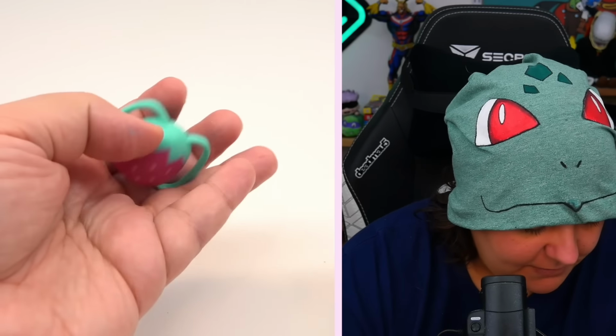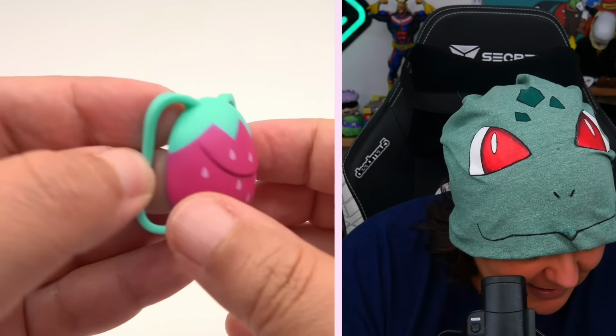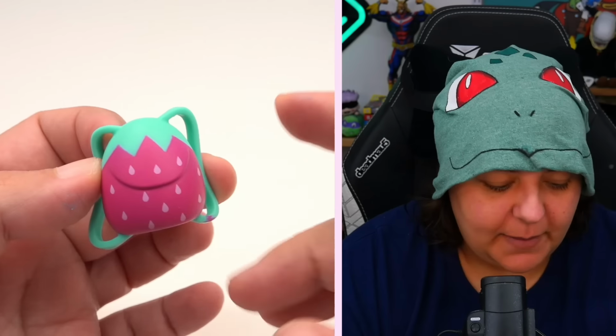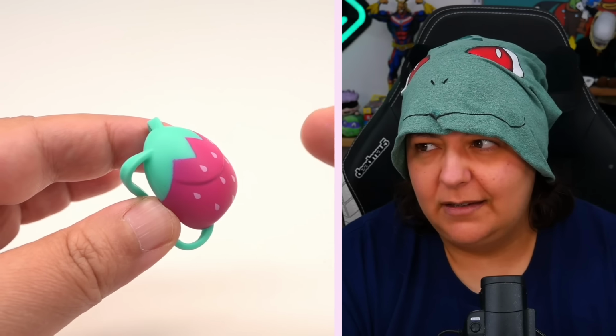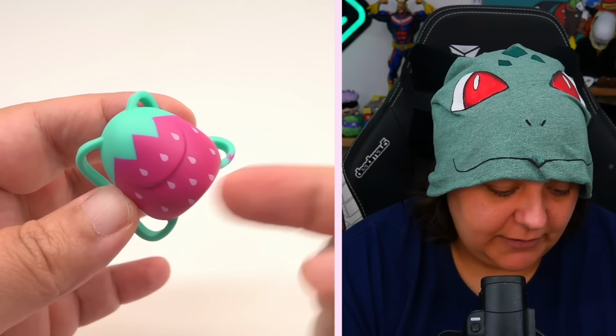Here we have, what are you? A backpack. See, that's what I'm looking for. Yes. We have a strawberry backpack. My only concern with this backpack is if we're going to put the character on display, will this actually be okay? Or do we have to put it over the display? So we're gonna find that out later. That's the creativity I'm looking for.